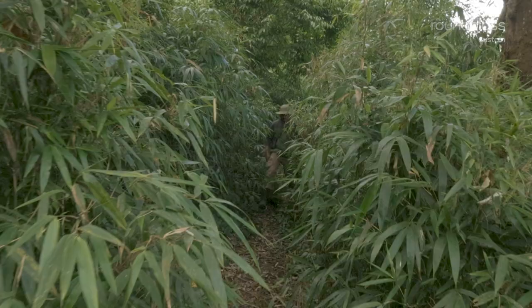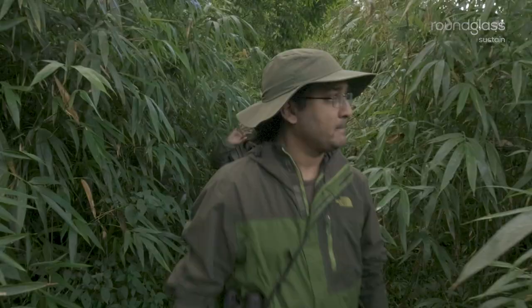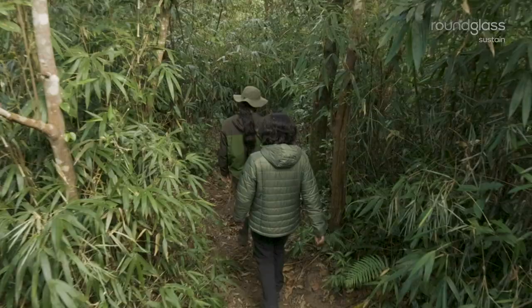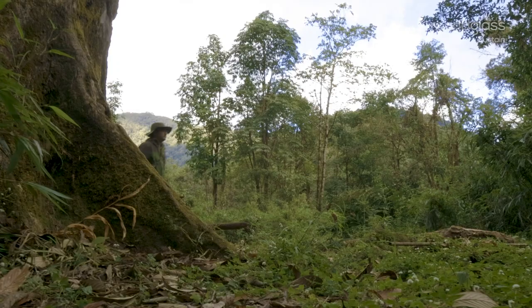Umesh's research may be the first ever confirmation of how the world as we know it is changing. The changes may not be catastrophic, but the birds of Eaglenest are like a canary in the coal mine. Their bird song is an alarm call for the planet.